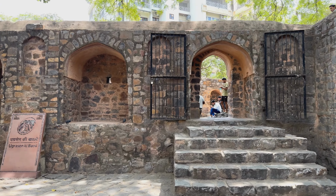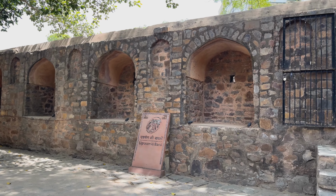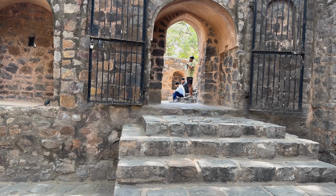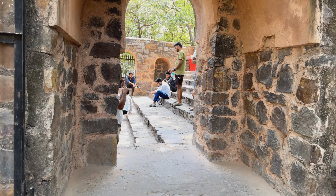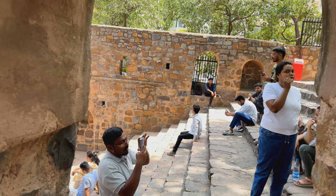So this is the top of it. So it has these arches here. And it was made out of all like the normal construction that you see here. It was the rubble construction. And then they would put the brick like veneer on the outside. So there's a small little mosque, and this goes down like 150 feet or so.